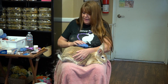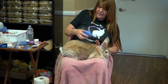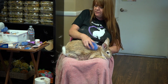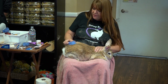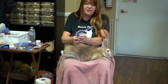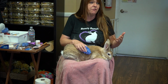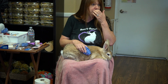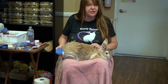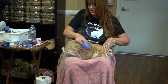I find if a rabbit is shedding really badly, I actually will even brush this way just to loosen it up. And it doesn't seem to bother the bunny at all when we do this. And then when you're going back this way, you're going to get even more fur out. And you're not going to do this till there's no more fur flying, because that's called over-grooming. When you over-groom, you actually take off too much fur. So you'll get an idea. You'll see there's lots of loose fur coming out.